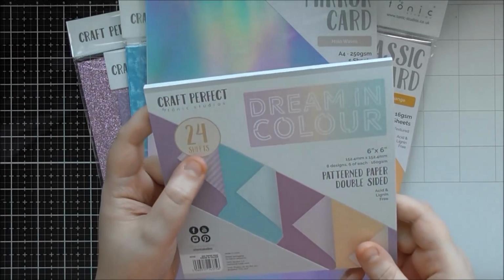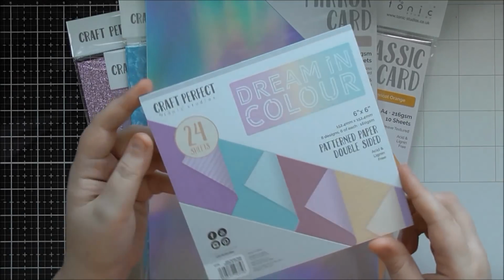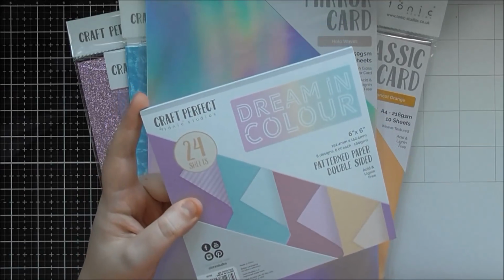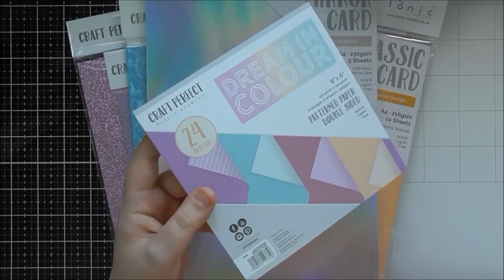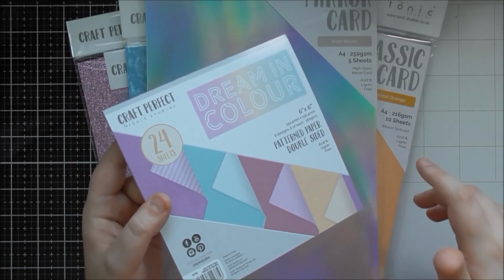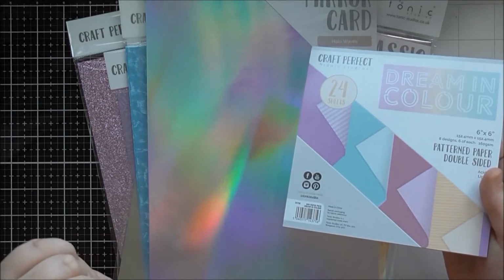So this is a new addition to Craft Perfect. Last year they brought out a few 6x6 pads, I think there were 4 of them, with all of their cardstock cut into 6x6 squares, so you really got a taste of the different patterns and finishes of their cardstock, and it was great for crafters like me who make smaller cards.